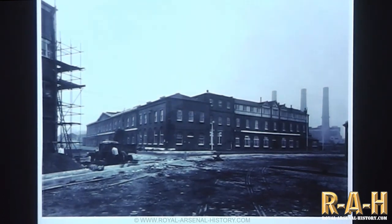During the First World War, this was used mainly as a bullet factory. It was also used as a carpenter's. There used to be a chimney in the middle of it, and there was a printing shop just behind.